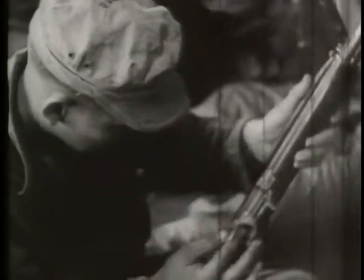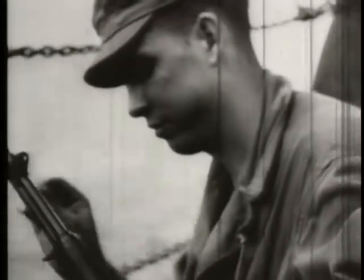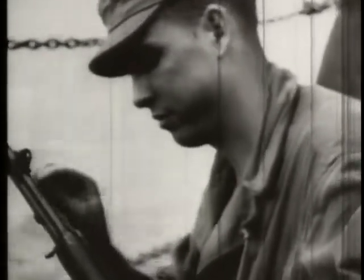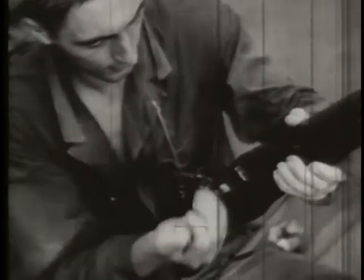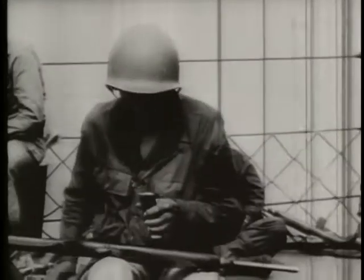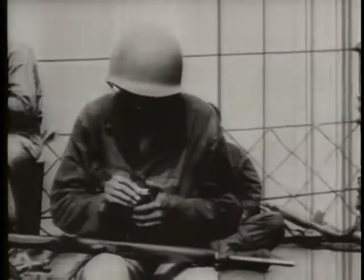The M1 Garand. Every piece of dust and dirt removed, both outside and in. This is the time to field strip it completely, to check the sights, the bolt action, to get that piece in perfect working order, and each clip loaded with care and respect.